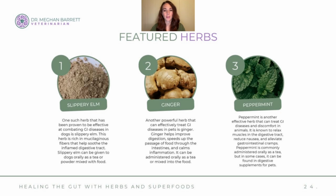Number two, ginger. This is another powerful herb that can effectively treat GI diseases in pets and people. Most people probably know about using ginger for nausea. It also helps to improve digestion, speed up the passage of food through the intestines, and can calm inflammation. And it can be administered orally as a tea or mixed into the food.